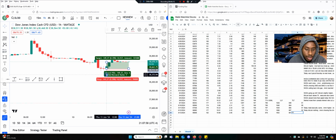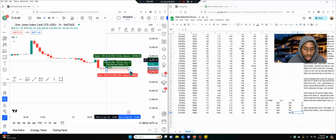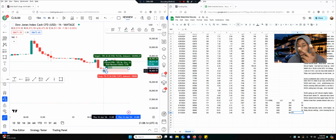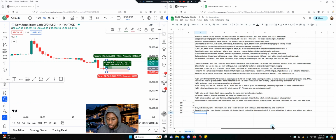Stop loss below here, below previous candle. We look to just take it to the upside. This is a 3-to-1. Could risk 100, probably make 300 on this. But just with the accuracy of the strategy there. But, so I forgot to write the narrative. Let's make sure to put the narrative.